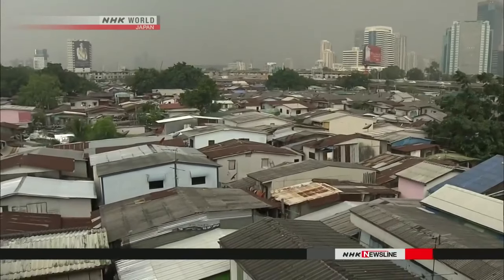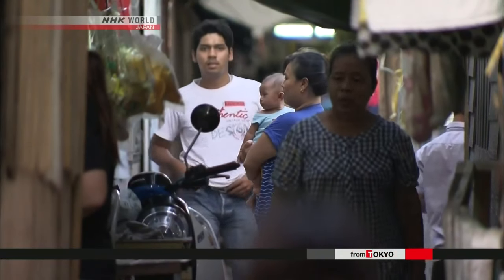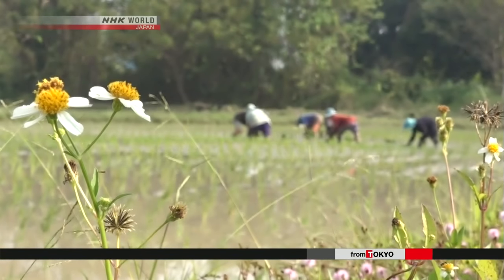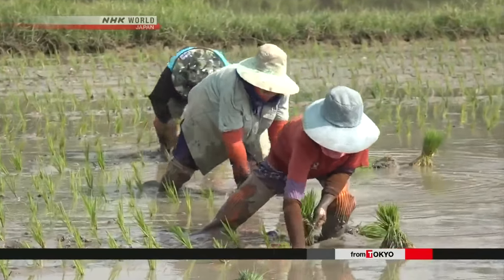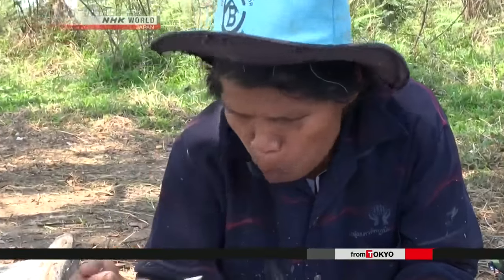In a recent Credit Suisse survey of 40 countries, Thailand's wealth disparity was the widest. The report indicates 1% of Thailand's population owns 67% of the nation's wealth. And some 21 million temporary employees work on farms and in factories for low pay. Farmers will never prosper. We'll just go on like this. It's the government's fault that we can't get out of poverty.